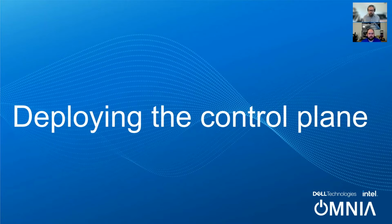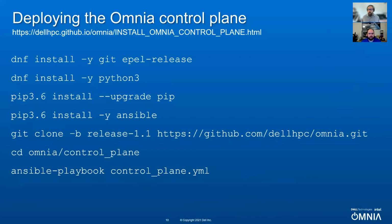Obviously, one of the first things that we saw in building a data center is the complexity behind provisioning all of your hardware. We wanted to make that really easy. And so I was able to actually fit it all into one slide of code. That's really just a couple of upgrades and installs of things you already have on a CentOS 8 based system. We clone our Omnia repo from the release branch. We go into the control plane directory, and we essentially just run that control plane playbook.